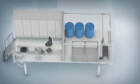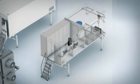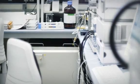The second container houses a storage area and an oil testing laboratory, in which all processes on site can be monitored. The experts at the Siemens Oil and Material Test Laboratory in Nuremberg are responsible for detailed analysis and quality approval.